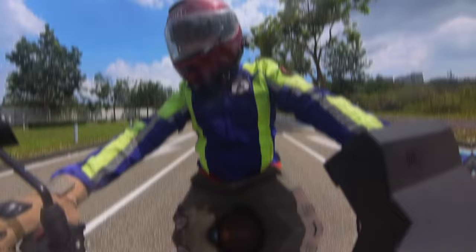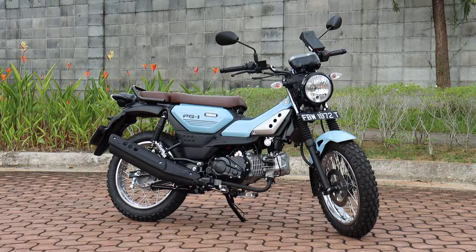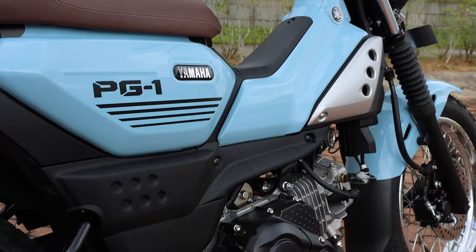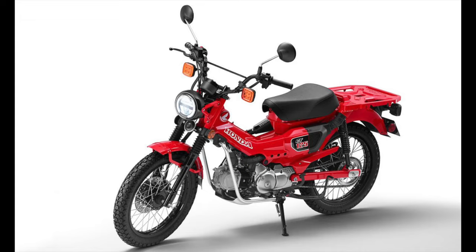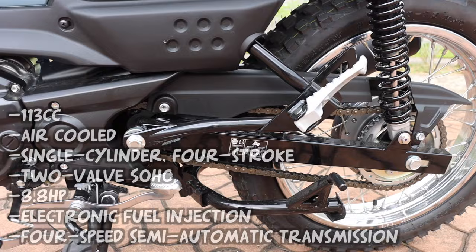Launched in December 2023 and based around the Yamaha Fin underbone, the Yamaha PG-1 is a dual sport underbone. The PG-1's concept is a fusion of retro-style design that can be used not only for practical purposes, but also for hobbies. Targeted for trail and off-road riding and as a companion during camping trips, the PG-1 is a collaboration between Yamaha Japan and Yamaha Thailand. The PG-1 seeks to compete with Honda's Trail 125. Engine is a 113cc, air-cooled, single-cylinder, four-stroke, two-valve SOHC with electronic fuel injection and a four-speed semi-automatic transmission.